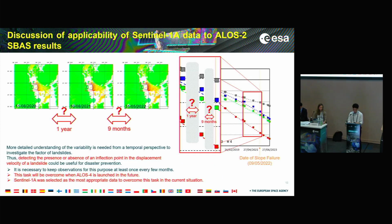And so, discussion of the applicability of Sentinel-1A data to ALOS-2 SBAS results. In the previous slides, we identified trends in long-term landslide deformation in these study cases. However, more high-frequency monitoring is needed to find what factors cause landslides such as this one. In other words, this could allow for countermeasures to be taken if there is an inflection point in landslide velocity. Specifically, it is necessary to keep observing for this purpose at least once every few months. And I think this task will be overcome when ALOS-4 is launched in the future. Sentinel-1A was selected as the most appropriate data to overcome this task in the current situation.